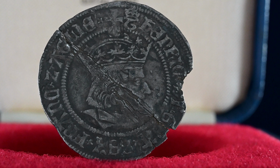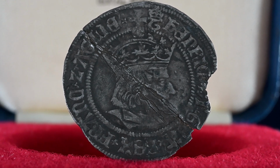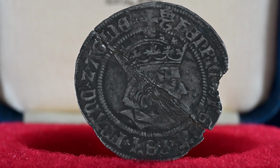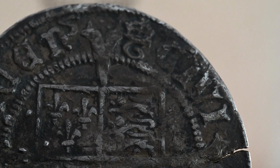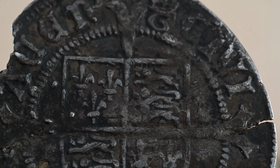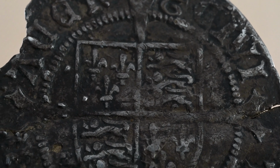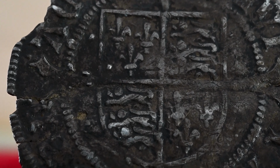What really adds value to this is the fact that it was minted in Tournai, where a mint was set up after the capture of the city. Groats and half-groats were struck there, identifiable by a crowned T mint mark, which you can see on the reverse. The reverse also features a quartered shield of arms and would have been minted between 1513 and 1518.